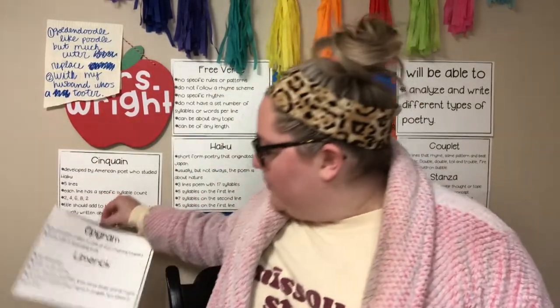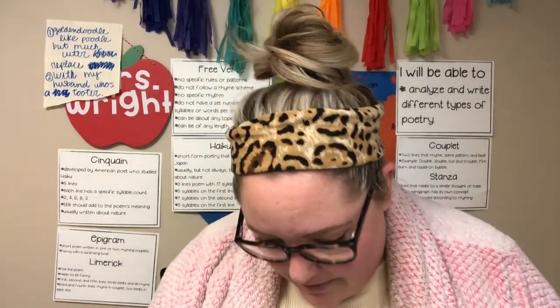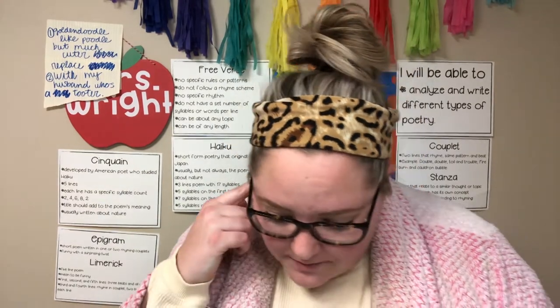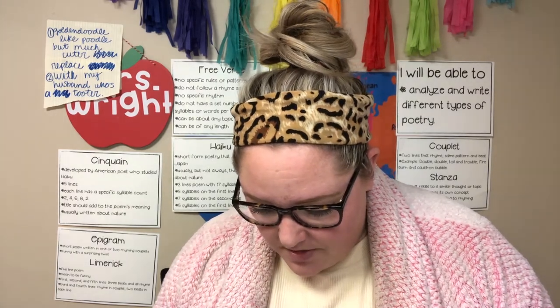Okay, I don't know about this one, guys. I'm way less confident, but I wasn't confident in the first one either. Okay, so this is a limerick, and let me read it to you. Five-line poem meant to be funny. First, second, and fifth lines have three beats, and they all rhyme. The third and fourth lines rhyme in a couplet with only two beats in each line.